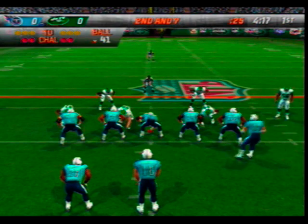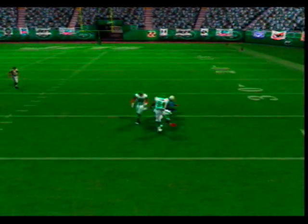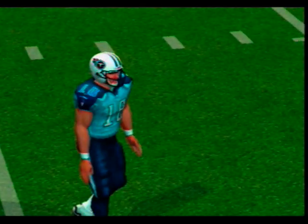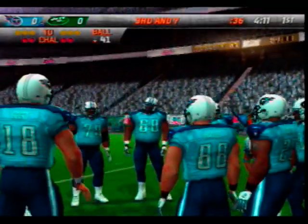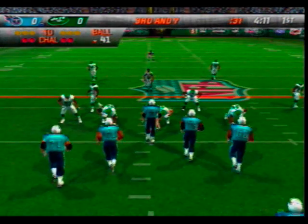Ford with a man in motion. Gets rid of it. It's batted away. He tried to float one out there on the cover. Third and 7. Ball on the 41-yard line.